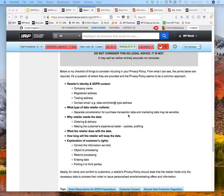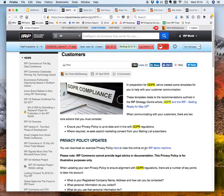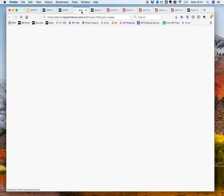And to that end, we put together what we think is a useful sample privacy policy. Again, we're not supplying you with legal text per se. It's up to you to have that reviewed and validate for yourself that your GDPR compliance is solid and your privacy policy meets the requirements. So that's the context.